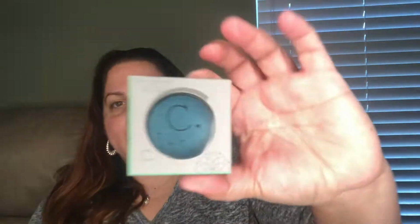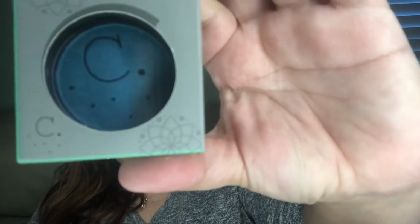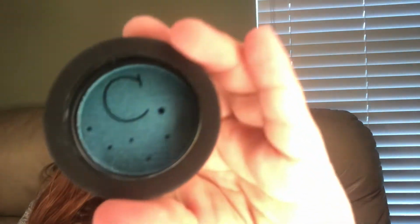This is number 4. So this is another single eyeshadow from that company, Kaz Cosmetics. This color is called Ocean. That's a really pretty color. So that's what that looks like. Pop it open real quick.